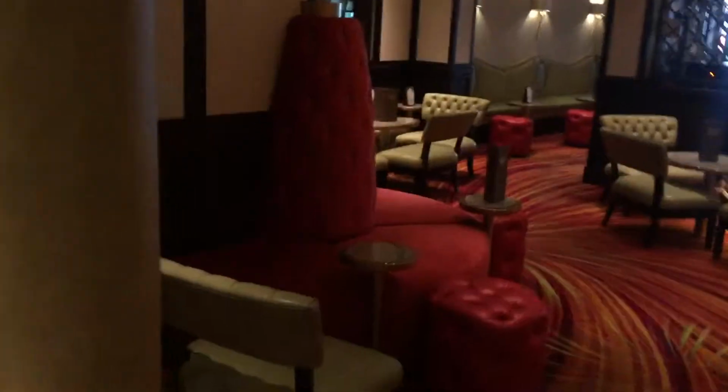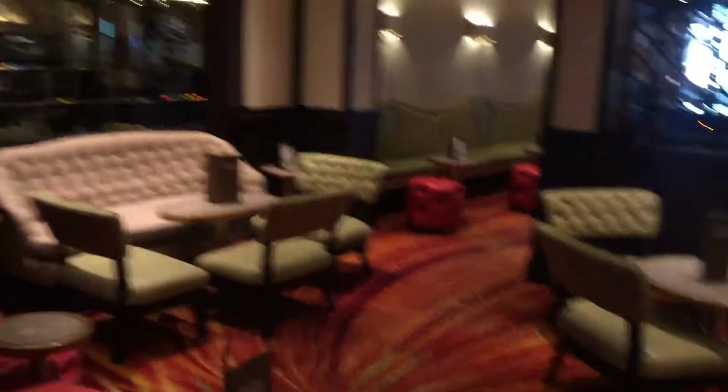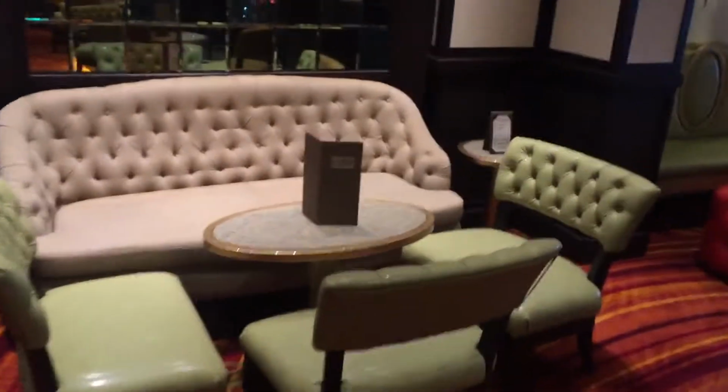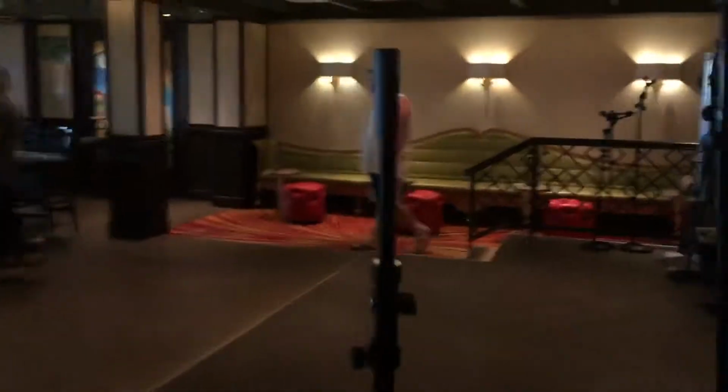There are different types of chairs. Nice. I like this, it's pretty cool. Different types of furniture. And of course, there is the bar.